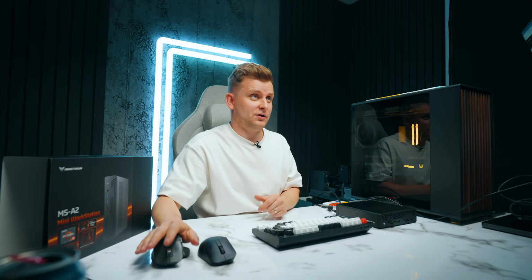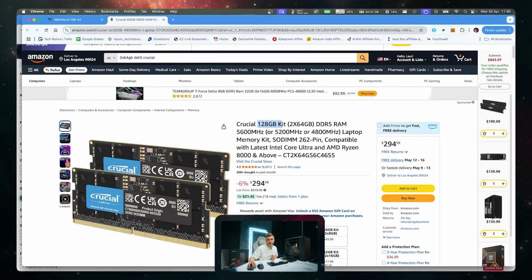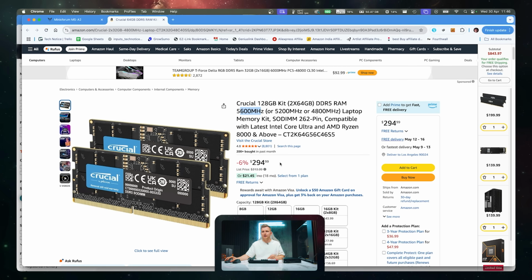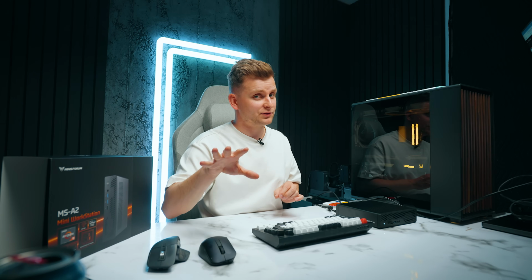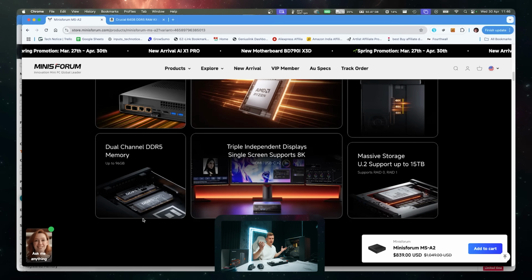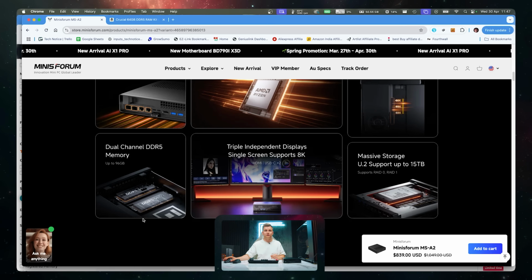They probably don't know that if you go on Amazon, you can get this Crucial SODIMM kit for 128 gigabytes. That is ridiculous. 5600 megatransfers per second, so 64 gigabytes per DIMM. That is a lot of RAM, $300 for that. It's mental. So they're underestimating how much RAM you can actually put in there. I don't think there should be a limit on the CPU, how much it can do. It just needs a BIOS update probably. In all theory, it should support over 96 gigabytes of RAM.